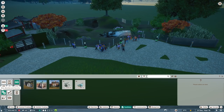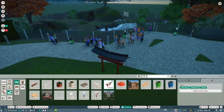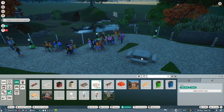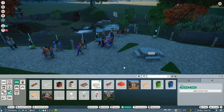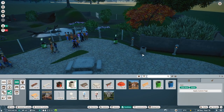There's staff facilities. There's benches. Look at the cool benches. Oh, look at that little canopy, a little picnic canopy. And look at these benches that we could put down for people to relax on. What? This is so pretty. I love it. I really love it. Let's go ahead and put that here. And then we can add in different bins too.